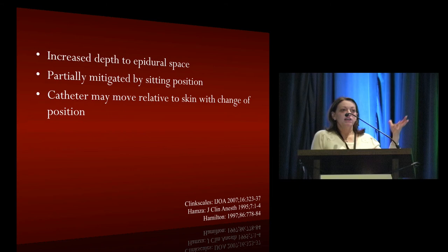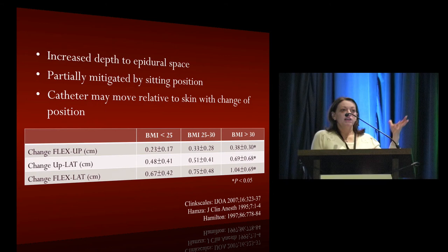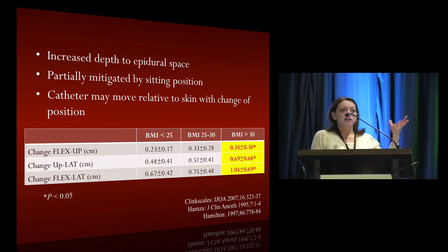I guess maybe a better way to say it is the skin may move relative to the catheter with a change in position. And so in obese patients here on the right, when the patient changes from the flexed sitting position to lateral, the catheter may move by a centimeter or more. I guess I should say the soft tissues may move by about a centimeter or more. So it's always a good thing to position your catheter where you want it, then let the patient move, then tape it in wherever it is. It hasn't really migrated in. It's just the soft tissues moving around it.